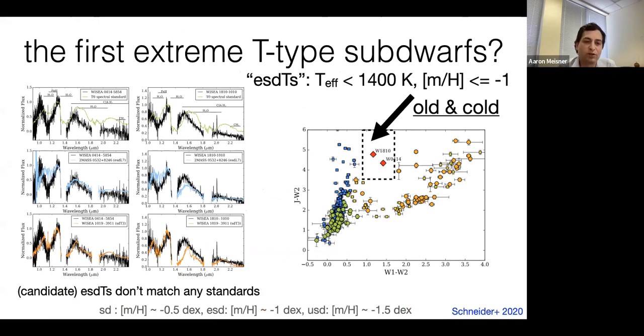So the other thing that kind of made this whole story about old and cold brown dwarfs gel together for the first time was something like 6 months to a year after that plot that I just showed was published. Adam Schneider, who I work with on Backyard Worlds, published what he referred to as potentially the first 2 extreme T-type subdwarfs. So that's kind of a mouthful and a weird term. We use the shorthand ESDTs for this. So in low mass stars and substellar objects in this field, subdwarf has the meaning of being a metallicity of roughly minus 0.5 dex. ESD, or extreme subdwarf, means metallicity of roughly minus 1 dex, and then USD, or ultra subdwarf, means metallicity of roughly minus 1.5 dex, so kind of halo-like.